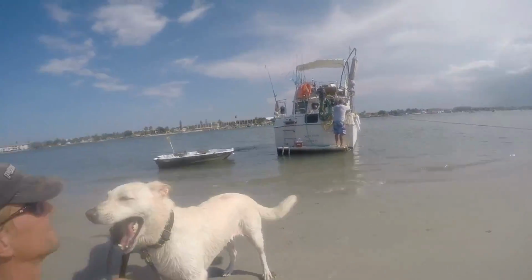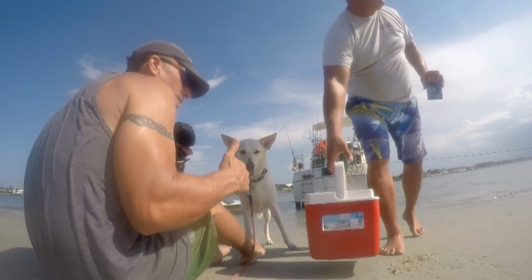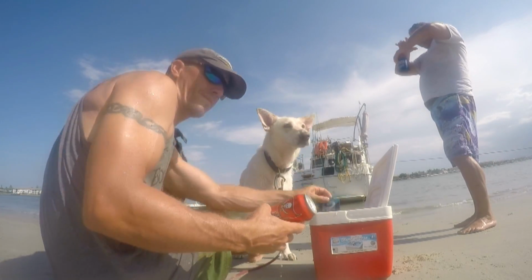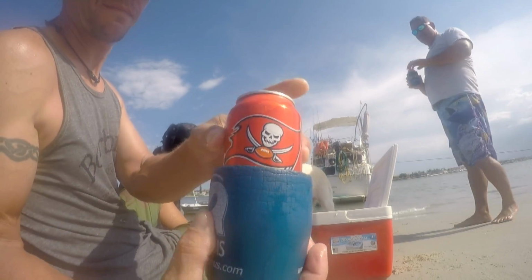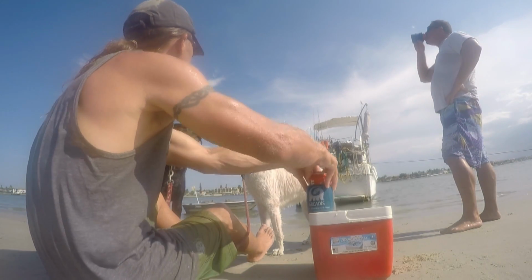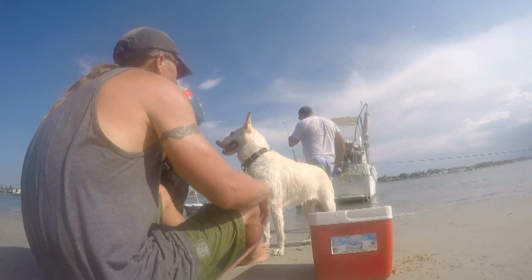This marking the end of the trip, Mike and I celebrated with an adult beverage. The dogs really seemed like they were becoming boat dogs. They were great during the entire trip. I mean, it was just so much fun. It opened my eyes to a lot of things about how you can actually do it, how you can actually get out there and follow your dreams.